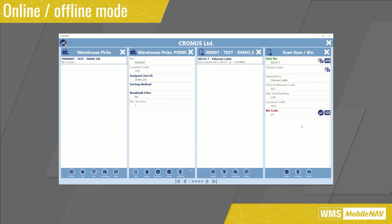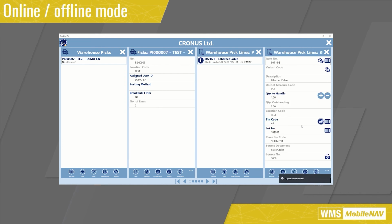So he scans the item code again to confirm it, scans the bin code, and as the Ethernet cable is a lot tagged item, we must scan the lot code as well. We have to add the required quantity and push the register once it's ready to complete the process.